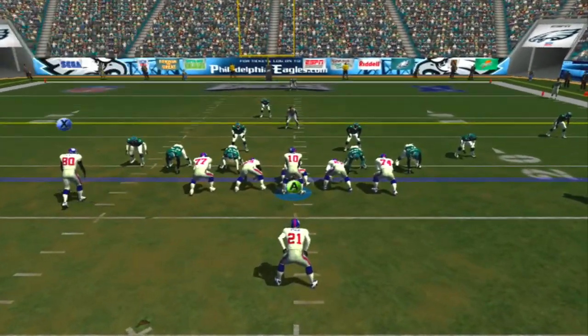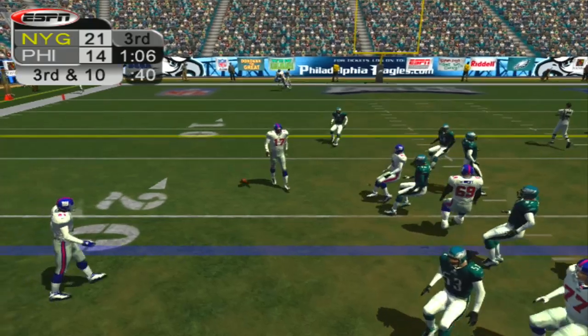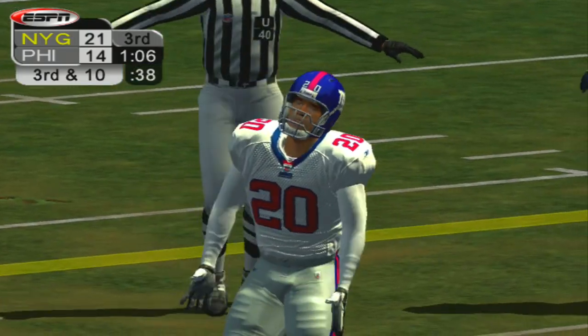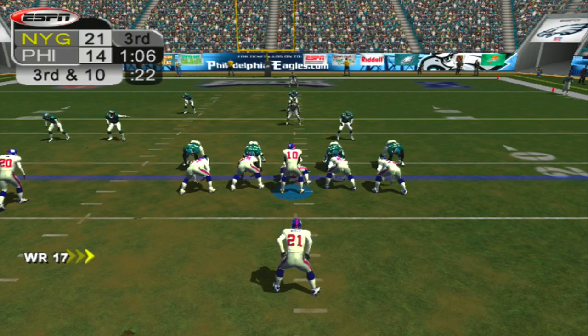Shockey was the man in motion. It's going to be a pass, pocket collapsing, and that was almost picked off, trying to get it to Finn. This will now be the fourth third down on this drive. They've converted 2 of them on their own.